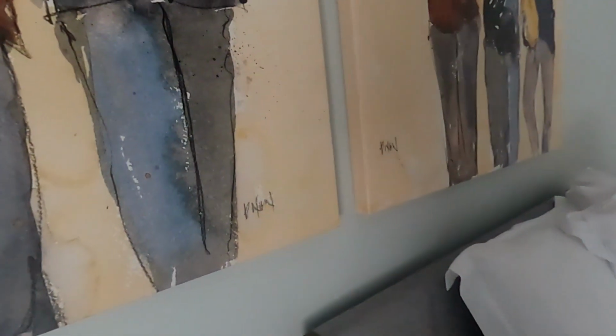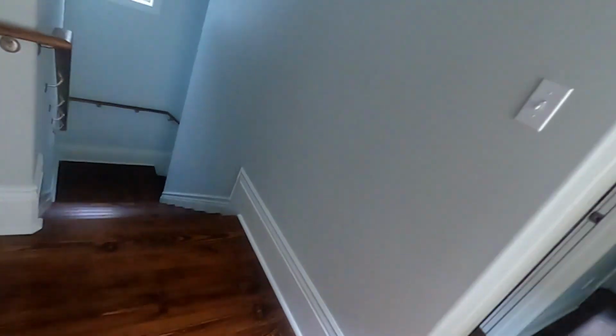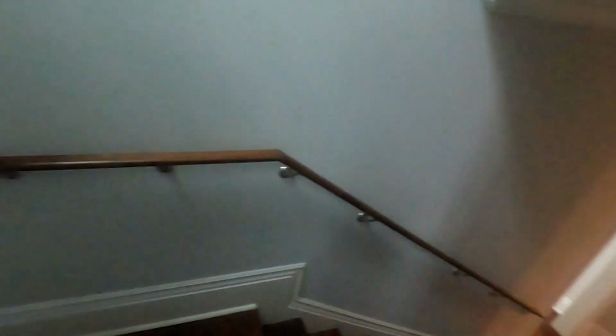Wait, I need my glasses. Okay. Hardwood floors. Stain is a little bit darker than what I would, but I probably would lighten it up a little bit. Create a little bit more lighting, especially at night.